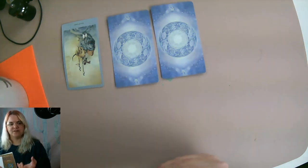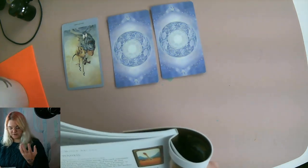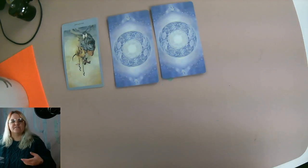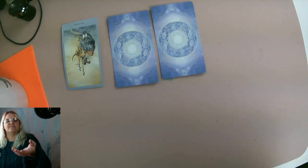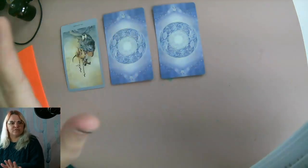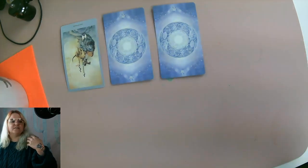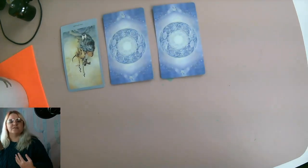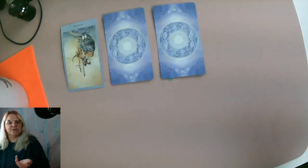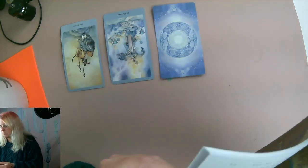It says that the reason that you have yet to find a partner is an imbalance in partnerships. You have yet to find someone who is your equal, someone who is a counterbalance to you yourself, which is why you are still single. But don't fret. There is an opportunity that you can work towards, looking for someone who's a good counterbalance for you. Now the present, reversed Tower.